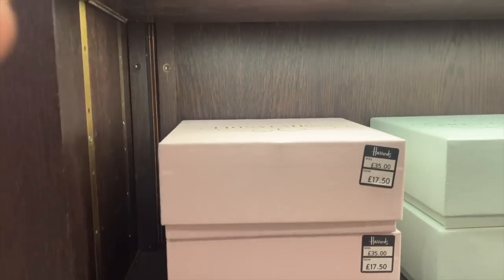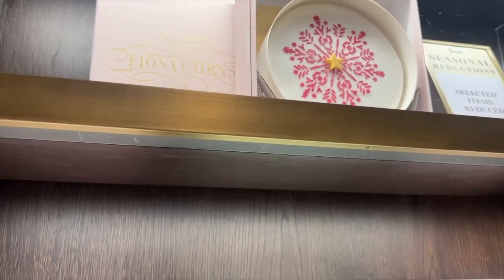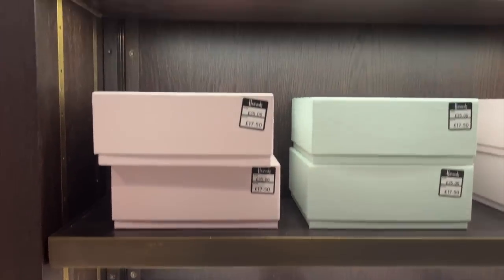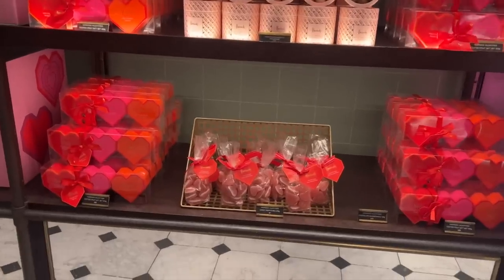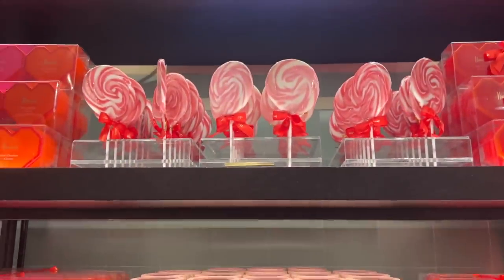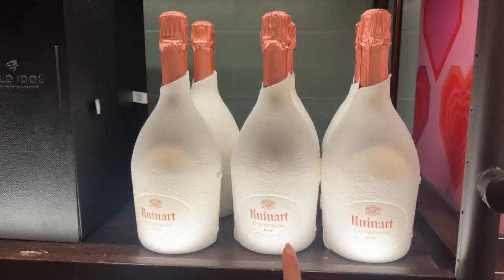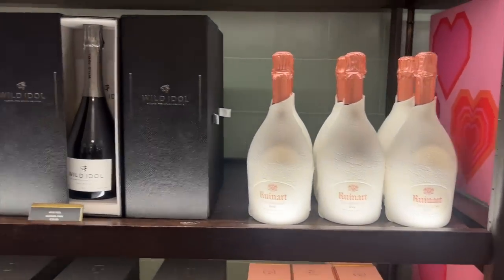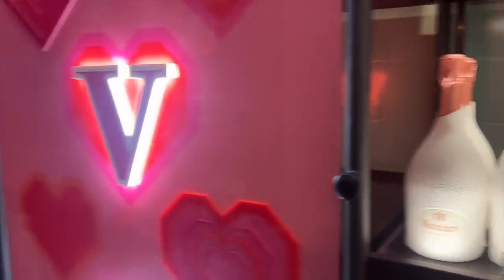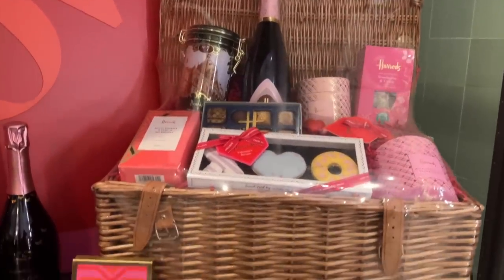And these are all, oh my God, the cakes that we like, Fiona Cairns. Oh my gosh, and they're reduced to £17.50. Guys, if you need to come and get a birthday cake, get one of these. Okay, so they also have these hearts. Oh, the lollipops. How pretty. I actually have a bottle of this at home, which I haven't opened yet because it's just so pretty. But I definitely want to get my boyfriend a nice gift from here. If he's watching this vlog and wants to get me this for Valentine's, that would be special.